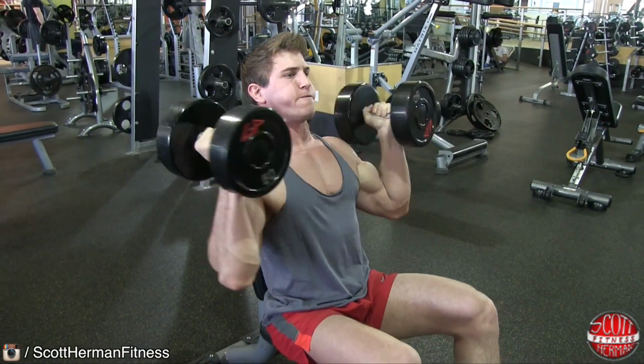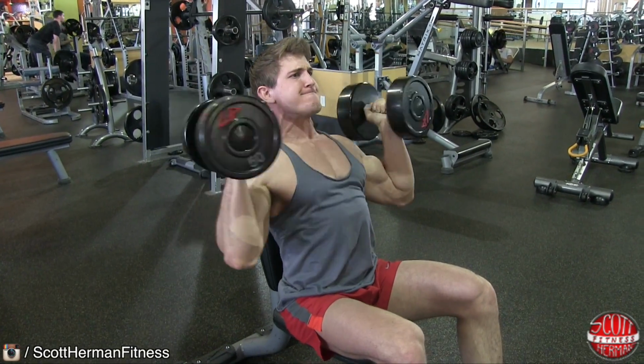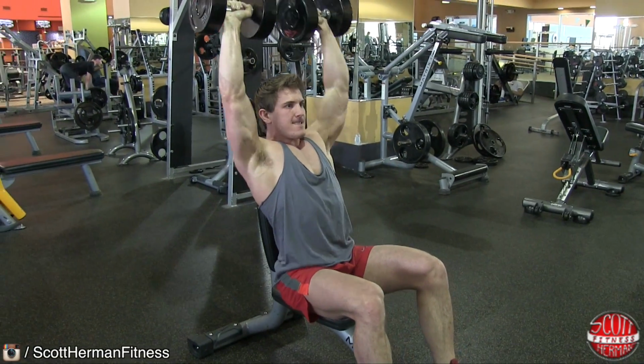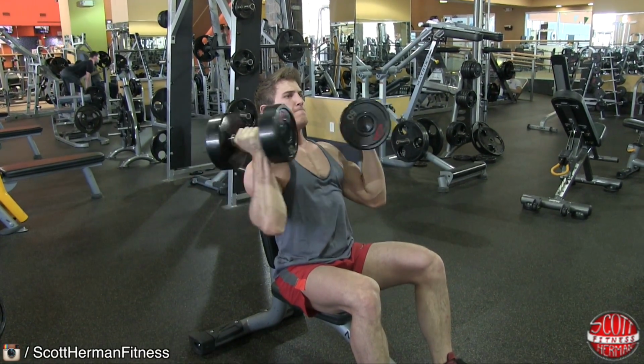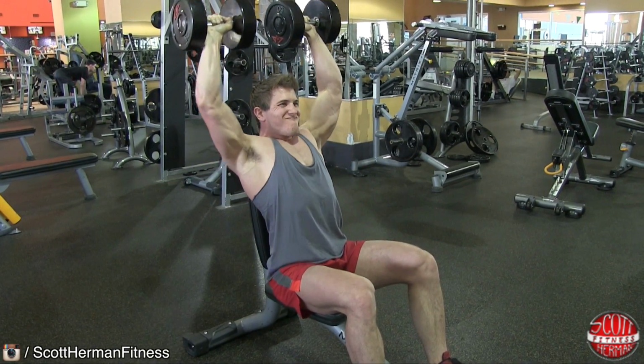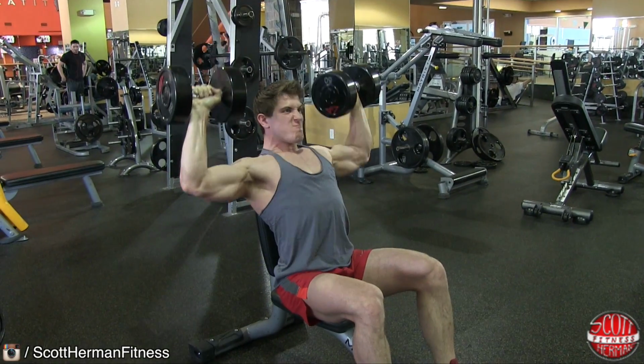What I like to do to really engage my shoulders is try and twist the dumbbells out in front of my body, not letting the dumbbells touch my chest, and once again, keeping my core tight on every single rep, getting that full extension at the top of the movement, locking out my elbows, and then controlling the negative on the way down.